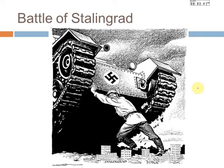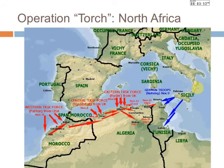So that was a pretty big deal. Battle of Stalingrad, first major defeat for Hitler. Defeated by the Russians. Good there? Simple? Easy? Then you have Operation Torch, which is another key operation for the U.S. and its allies. Operation Torch was when the Allies drove the Germans out of North Africa.